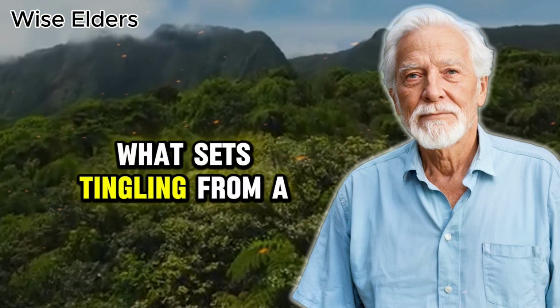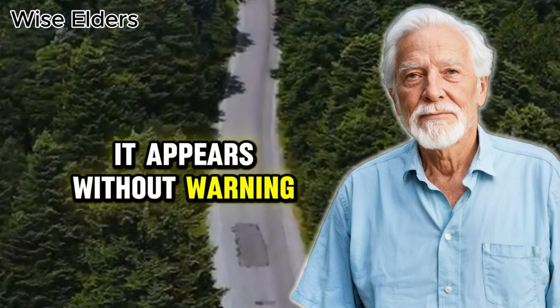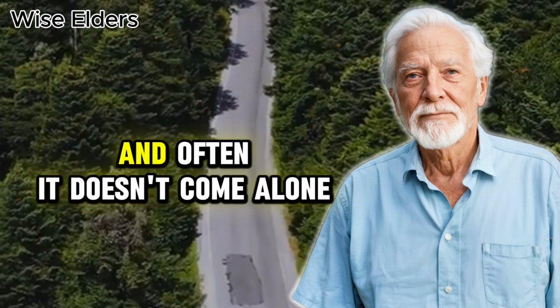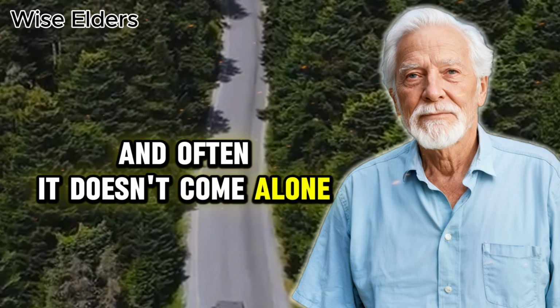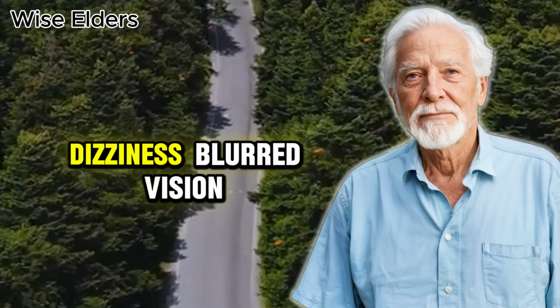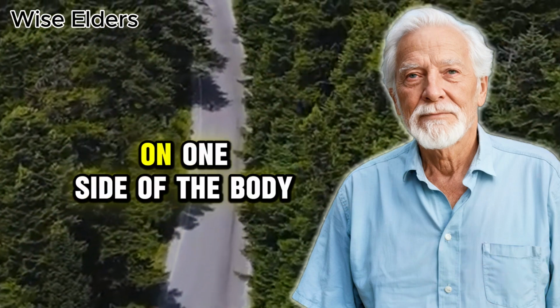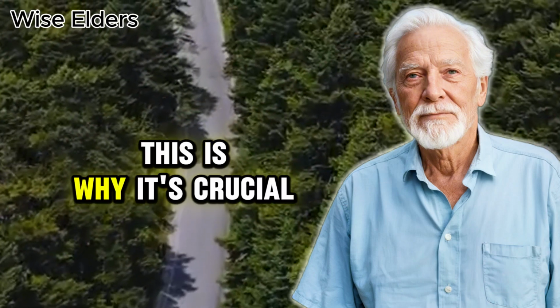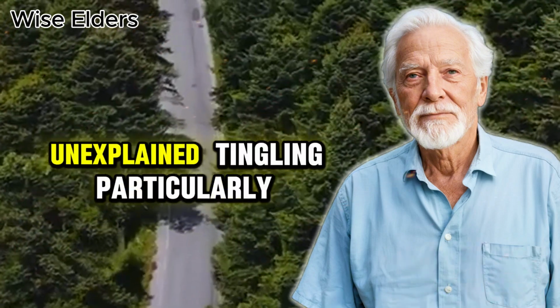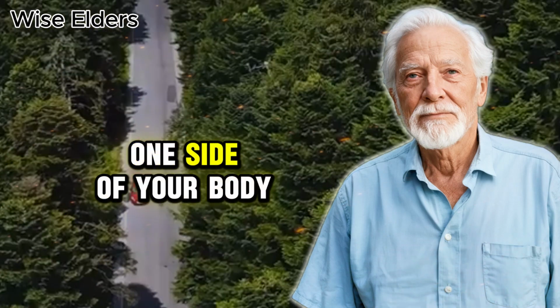What sets tingling from a TIA apart is its sudden onset. It appears without warning, like a thief in the night. And often, it doesn't come alone. It's typically accompanied by other signs of distress: dizziness, blurred vision, slurred speech, or even weakness on one side of the body. This is why it's crucial not to ignore that sudden, unexplained tingling, particularly when it's localized to just one side of your body.